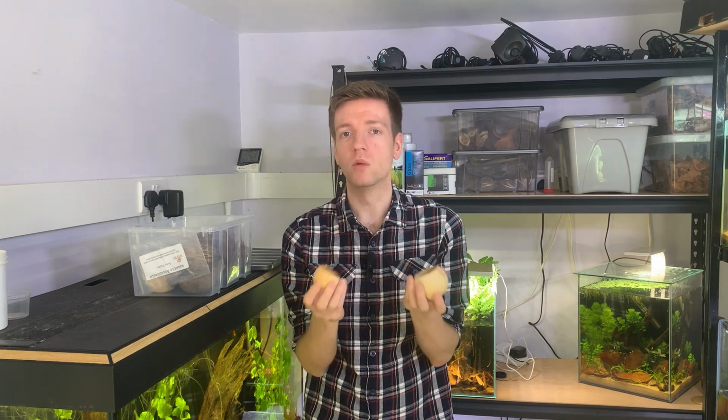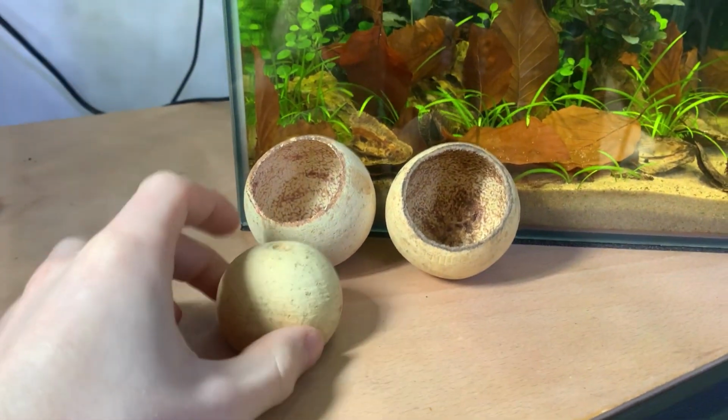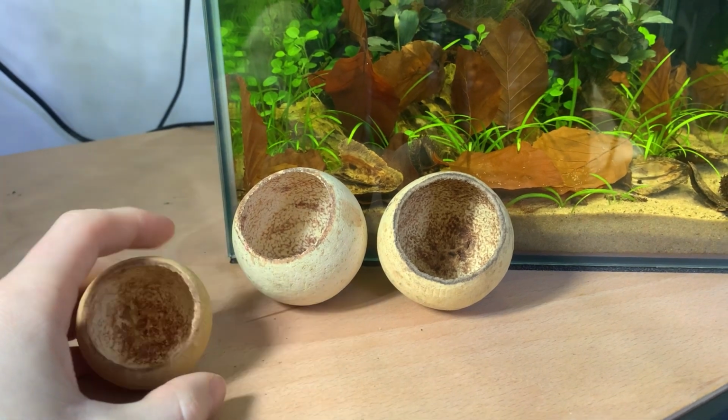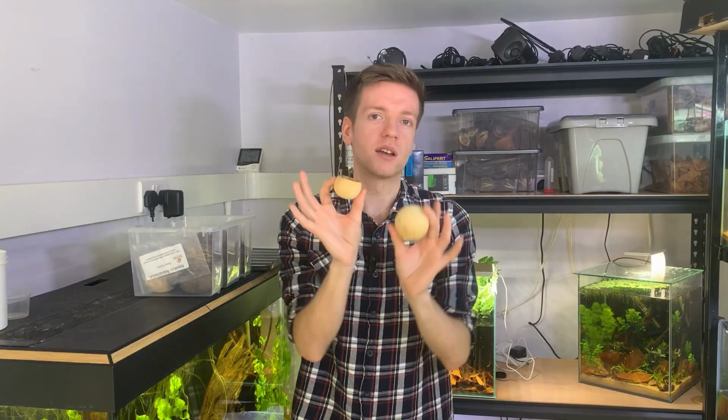Now these are native to India, so technically not going to be biotope correct for some of the species that you might want to use as caves, but I'm not great on Indian species, but I bet there is one that would work perfectly and love these types of caves. Obviously they're quite light in colour, which is a bit of a difference to some of the other botanicals that I'll be talking about, which are quite a dark brown.